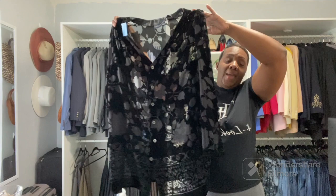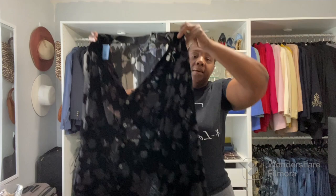I've already seen the material at Joann, but this, the lace wide leg pants with this top, with the pair of barely there black heels, I love this so much. And yeah, I got this for $4 from the thrift store.